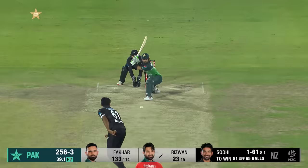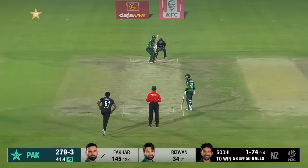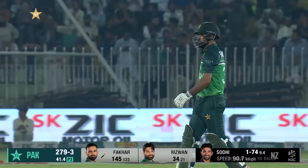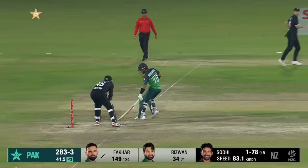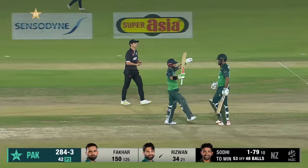Runs here. That sweep shot. That love affair of wicketkeepers and the sweep shot just continues. Yeah, you bowl that shot, you will be hit. Just like that. Not sure what they wanted to bowl here. Yeah, make that 150. Not only has he got three consecutive hundreds, but he's also looking to score a big 150 not out. Fakhar Zaman. What a time he's having with the bat in the series and in recent times.